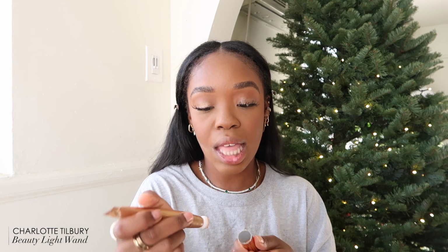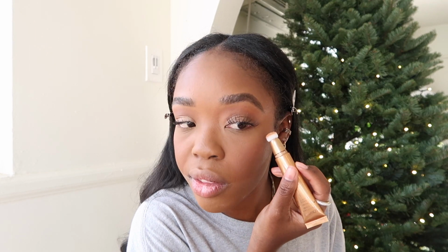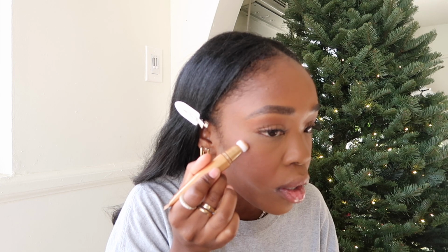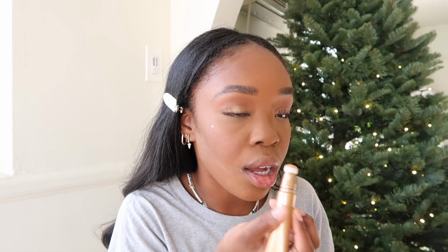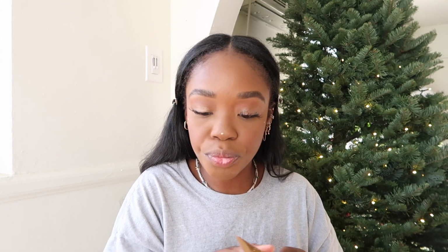I'm using the Charlotte Tilbury Beauty Light one. A little bit has come out already, so I'm gonna be really careful about how much I apply, but I'm just gonna apply this on my cheeks. It's probably all I need. Just a little dot, because some has already come out. Dot on my nose, and I could probably use that for everything.